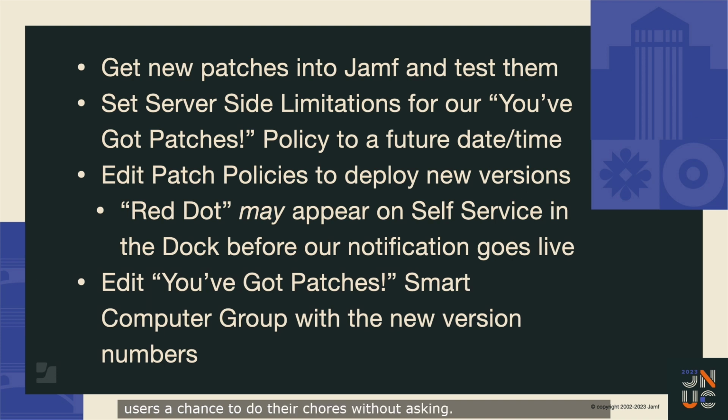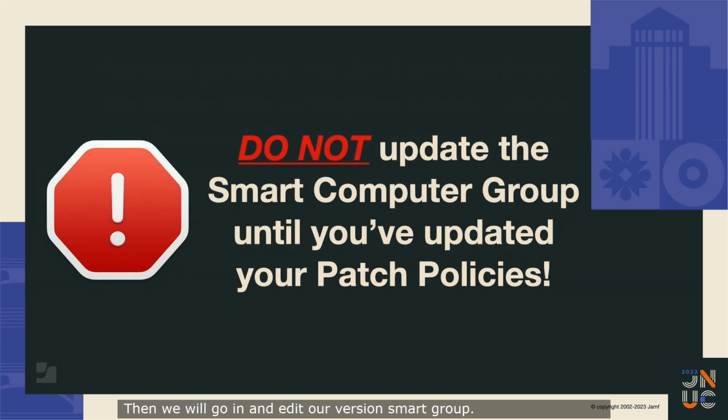And then we're going to go in and edit our patches available smart group with all of the new version numbers. This is where having that alphabetized is going to help you. Please learn from my mistakes. Do not update the smart computer group until you have actually updated all of your patch policies. I did this once, and we started getting tickets of, hey, y'all are telling me I've got patches available and there's nothing in self-service.